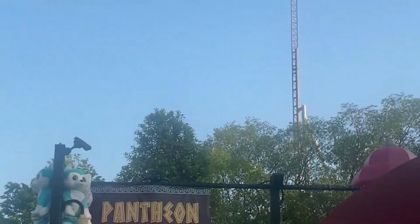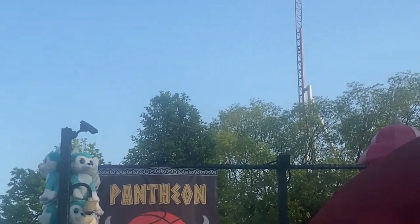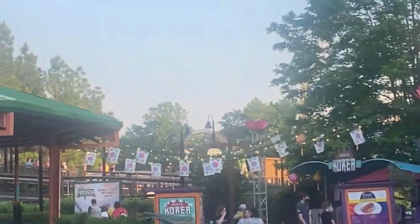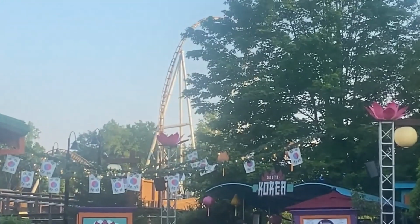Here it is, ladies and gentlemen, the most glorious new-for-2022 attraction that was supposed to be 2020 or whatever. Pantheon. Hoops, it's the basketball game. But seriously, Pantheon's back there. I'm gonna ride it tomorrow when I'm here for a full day because I don't feel like spending a $10 all-day wristband just so I could ride one ride. Okay.